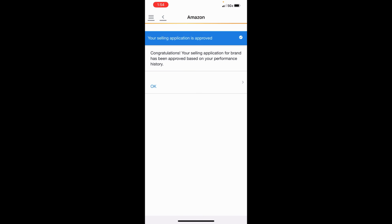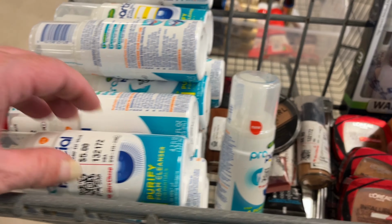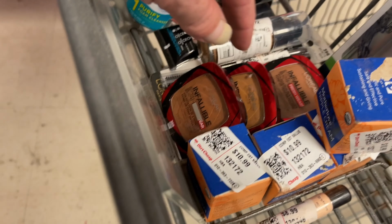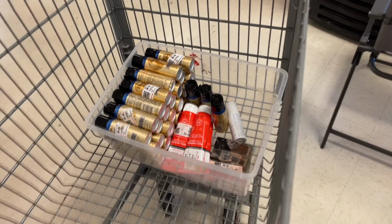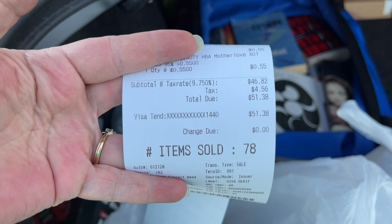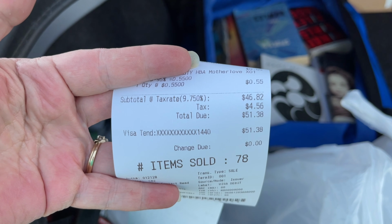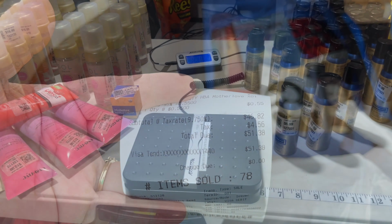Again, you definitely want to scan everything. And boom, I got yes. So I went ahead and picked up all 3 of those. And then this makeup. Now, there was a whole stack of that. Well, the Mother's Love, I was only able to find 4. But that other makeup, there was a whole stack of it, but they were broken seals. All right, I cashed out. It was 78 items, and the total is $51.38. So that's less than $1 each.